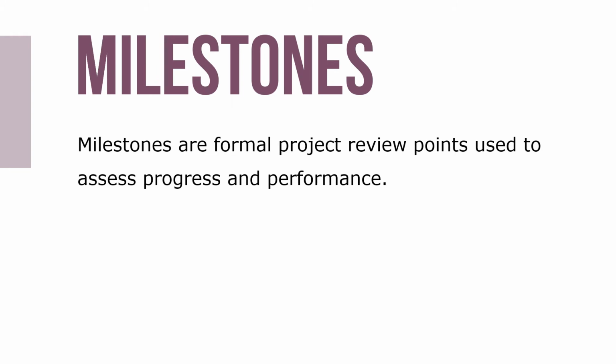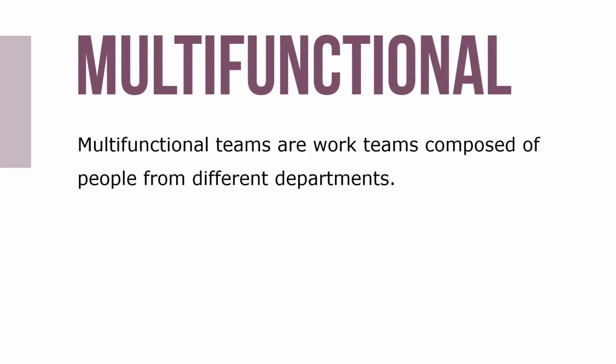Milestones are formal project review points used to assess progress and performance. Multifunctional teams are work teams composed of people from different departments. Multifunctional teams accelerate learning and understanding by mixing and integrating technical, marketing, and manufacturing activities. By involving all the key departments in development from the start, multifunctional teams speed innovation through early identification of new ideas or problems that would typically have gone unidentified or addressed until much later.